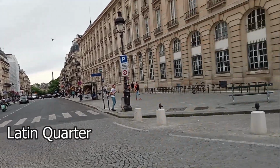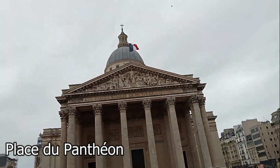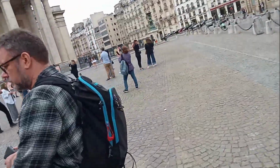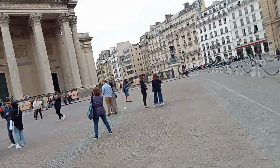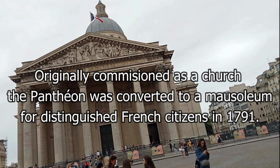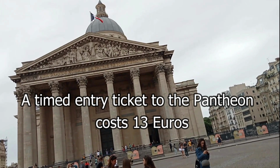As you look at the Eiffel Tower way in the distance, we are still in Latin Quarter, and we are in the Place du Panthéon, and there is the Pantheon. Now, the Pantheon does not actually mean all gods, as it did in Rome that we saw. This is simply a mausoleum. Originally commissioned as a church, the Pantheon was converted to a mausoleum for distinguished French citizens in 1791. The list of people buried at the Pantheon include Marie Curie and Victor Hugo. A timed entry ticket for the Pantheon cost 13 euros.